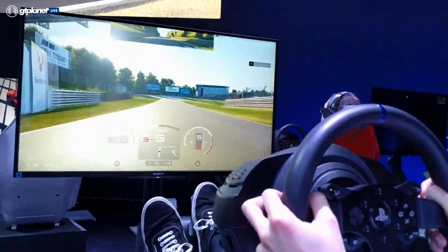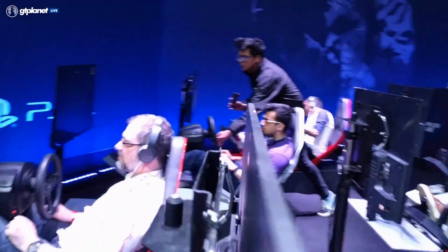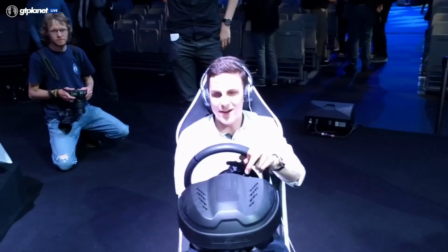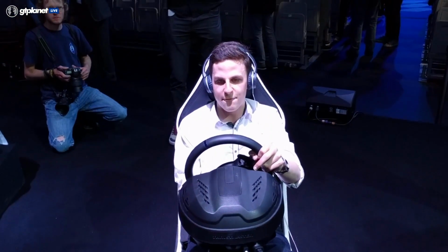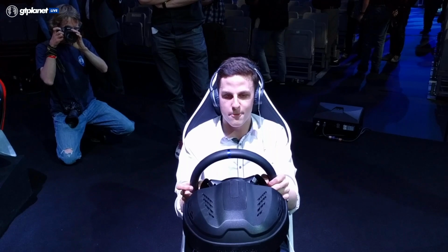Coming down then in towards Clearways, braking down into third gear, clip the apex into the right-hander. He's going through very nicely. Start finish straight in just a couple of seconds time to complete a lap of the Brands Hatch Grand Prix circuit.